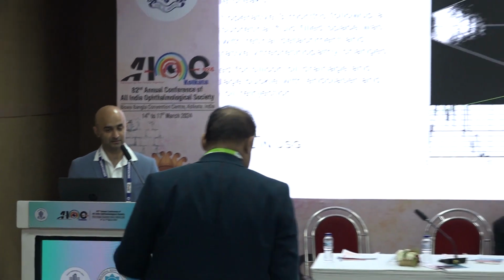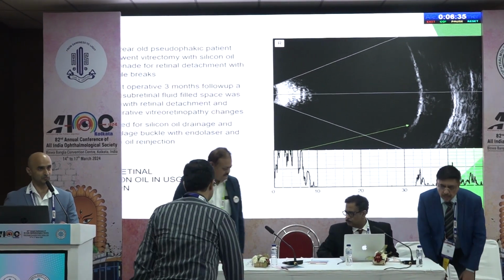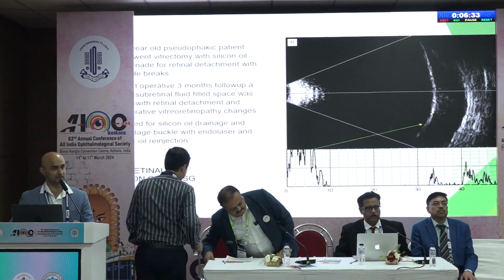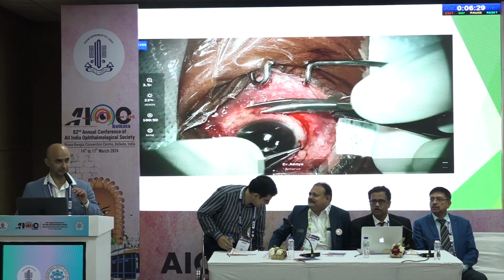This is one lady, pseudophakic patient, who underwent vitrectomy, silicone oil tamponade, for retinal detachment with multiple breaks. In post-operative follow-up, cystic subretinal fluid space was noted, retinal detachment with PVR was noted, and so we decided to go back in and drain the silicone oil, with encirclage, buckle for managing the anterior PVR.